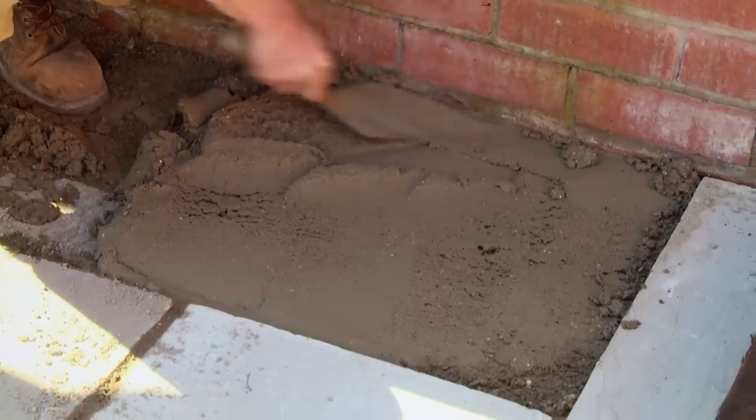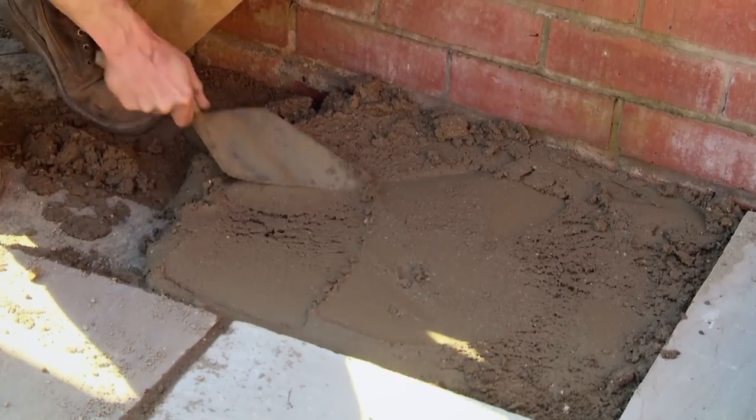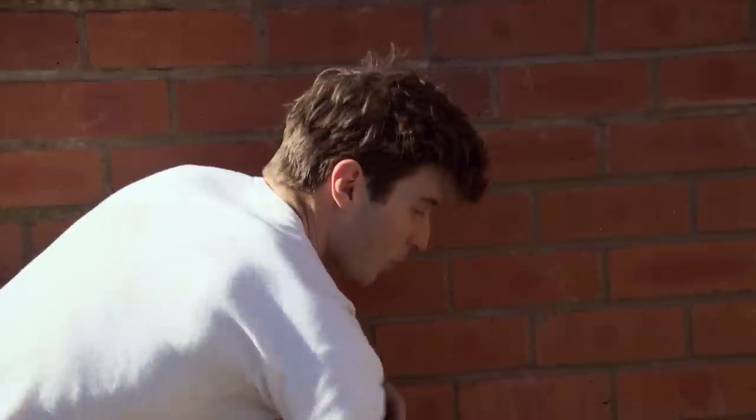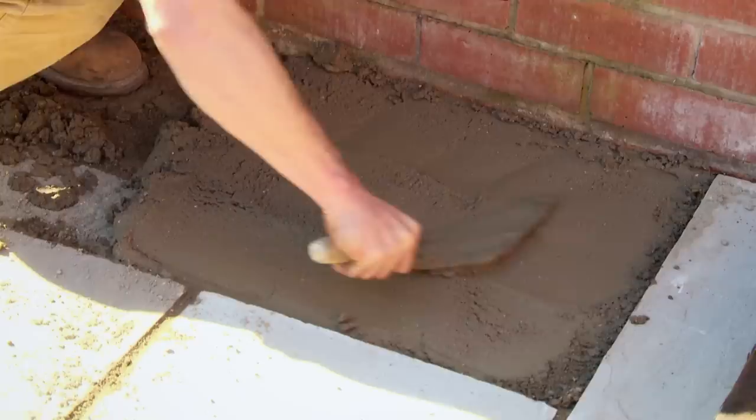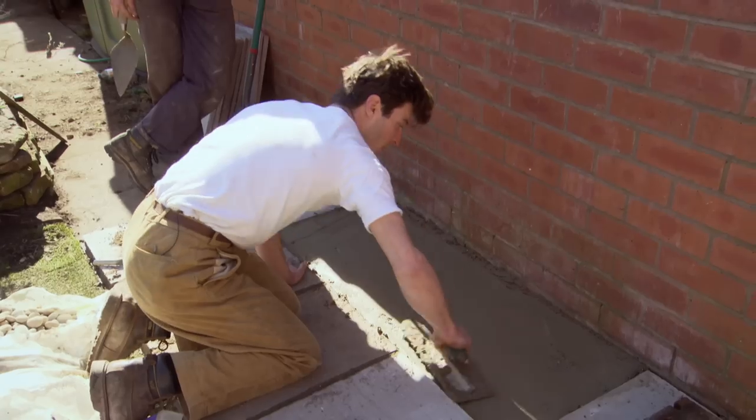So what I'm putting down now is 4 spadefuls of sharp sand to 1 cement. And that's going to really allow the cobbles to get cemented in. Hey! And then actually, we're against the clock, because that thing's going to dry pretty fast. So we've got to crack on.